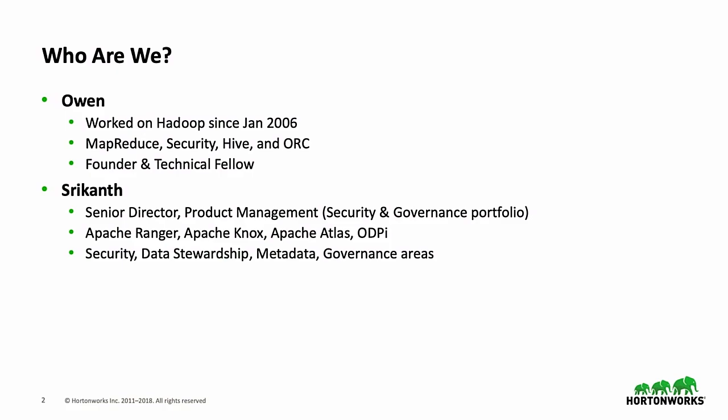On the Hortonworks side, I used to manage the portfolio of security and governance products, which is Apache Ranger, Apache Knox, Apache Atlas, as well as ODPI. And in the new merged company, we will be carrying forward all of those and adding Apache Sentry, as well as Navigator from the Cloudera side. So lots of interesting times around all of those.